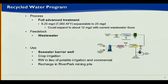Under the current amount of wastewater flows that we have, we could produce probably about 12 million gallons per day, or 14,000 acre feet a year. That would require some seasonal and daily storage to be able to process all that, but that's roughly what we can process. The drought has reduced our wastewater by about 20%. We were up in the 22, 23 million gallons a day. Now we're down to 18 or 19 million gallons a day. So because of that, we're starting to look more towards stormwater for future expansion of the plant, and I'll talk more about that in a little bit.